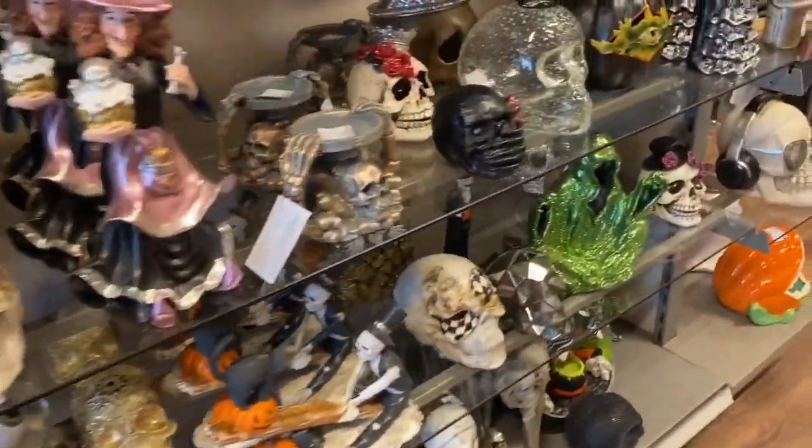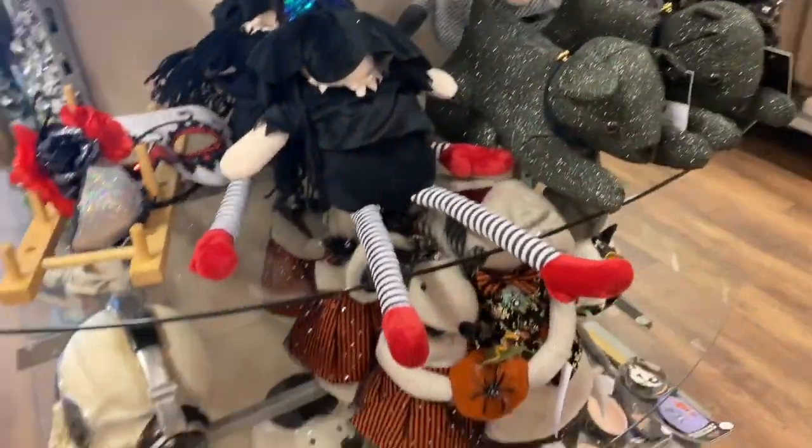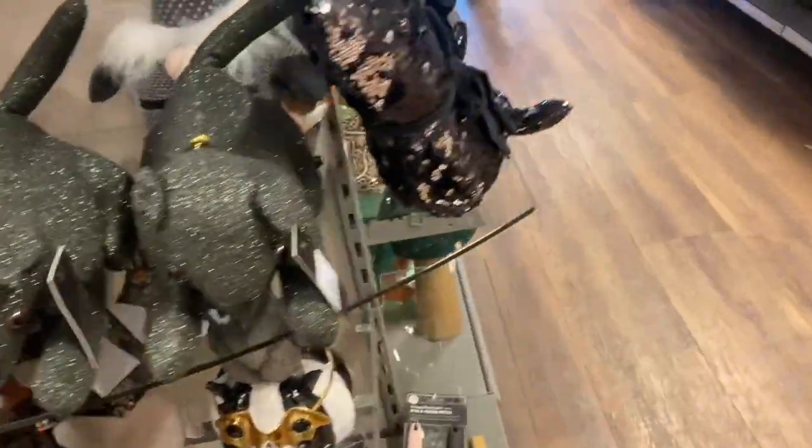And then again, more skulls. You can see how many skulls they had. I swear more than they normally do every year. And then these super cute pieces as well.